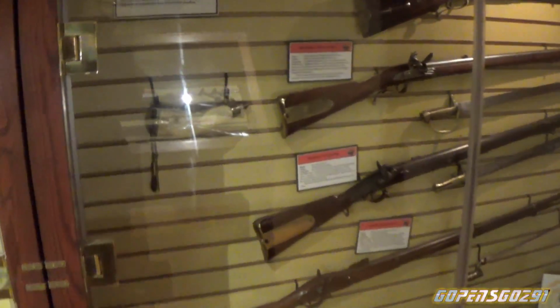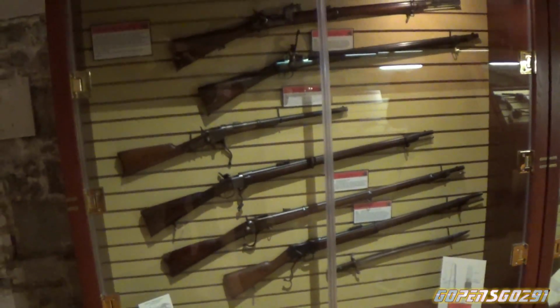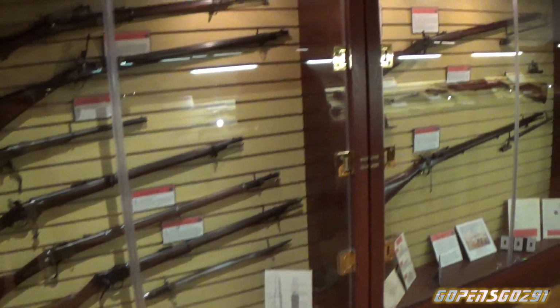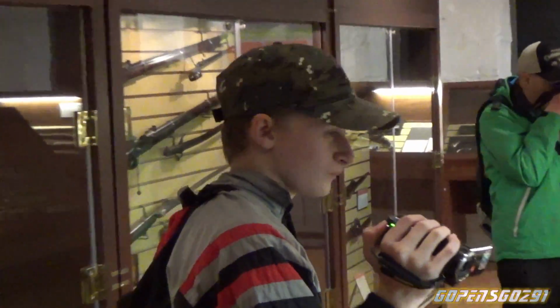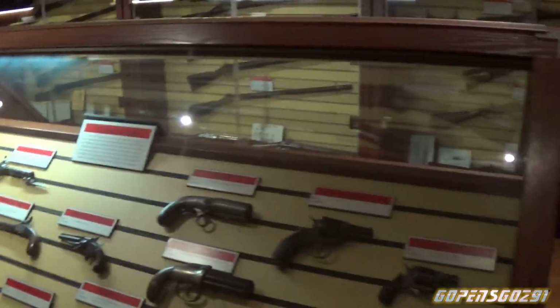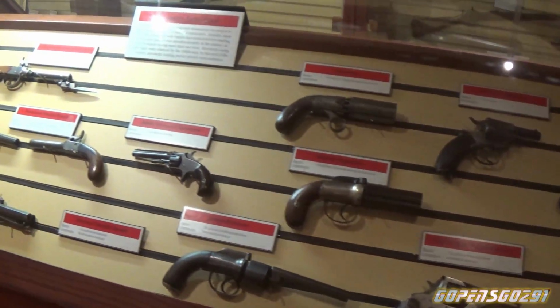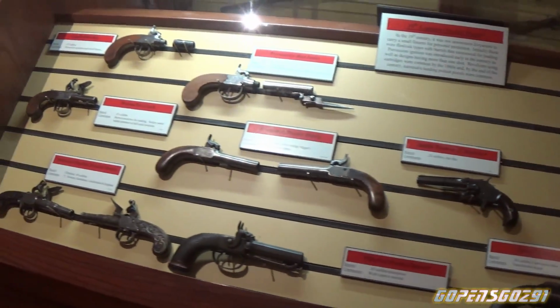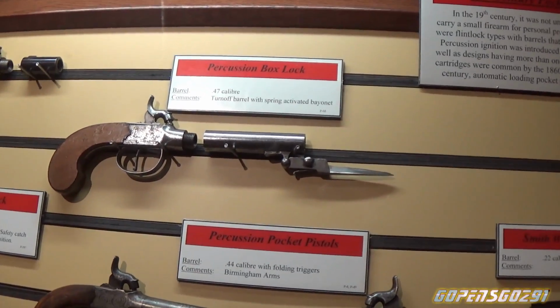Did you make rocks rifles? There's a funny smell in this room. Oh, that's where the smell is coming from, right there. What a bad father he has. Don't you think, Devin? Bad dad? Oh, that's kind of nice. That is kind of cool.